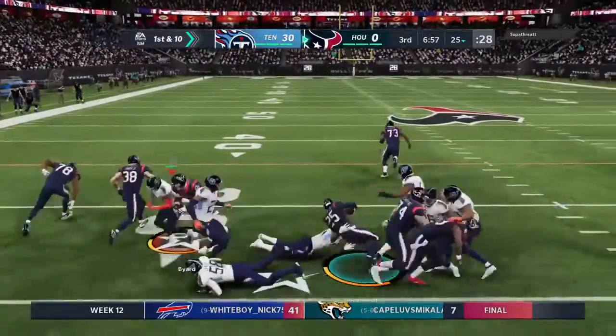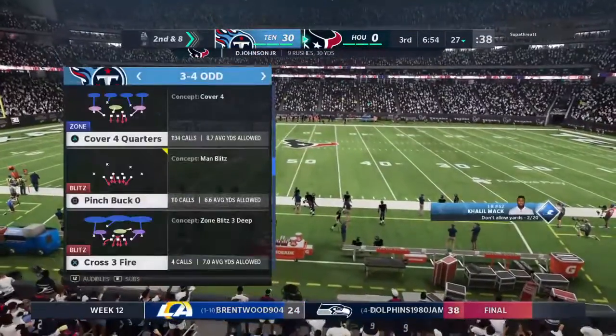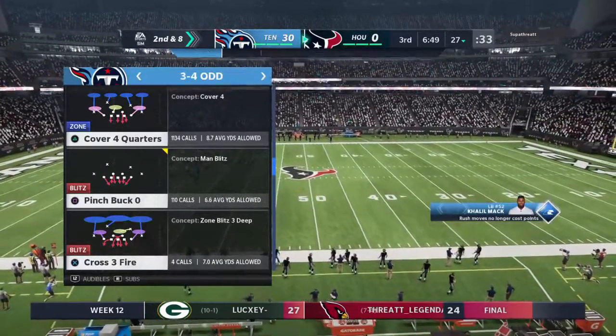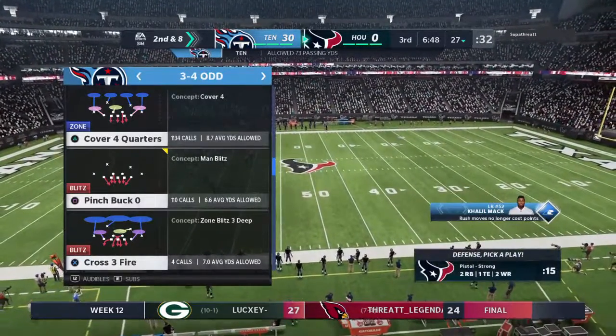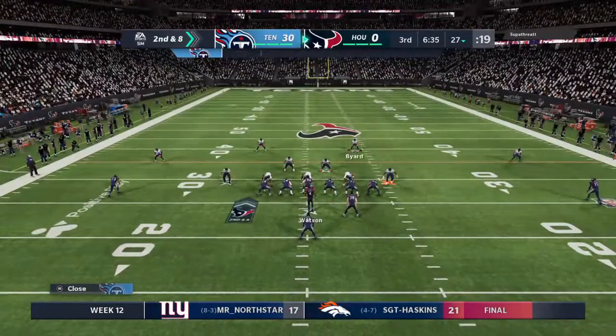Yeah, they're down big right now. So as you mentioned, trying to find something to string together, get some consistency, something sustained, maybe calm their whole team down and find a way to get back in this one. Because right now you're down big, you're being shut out. Let's see if this is the drive that kind of kickstarts them.